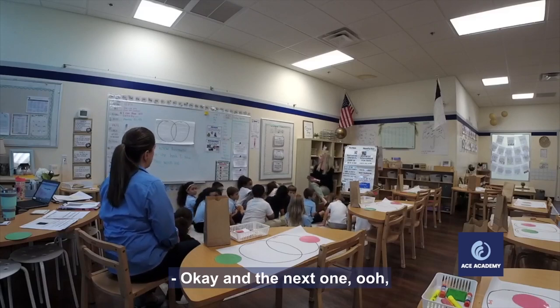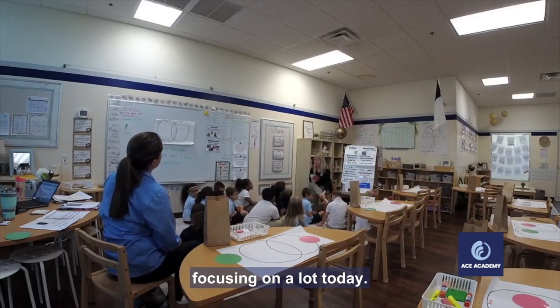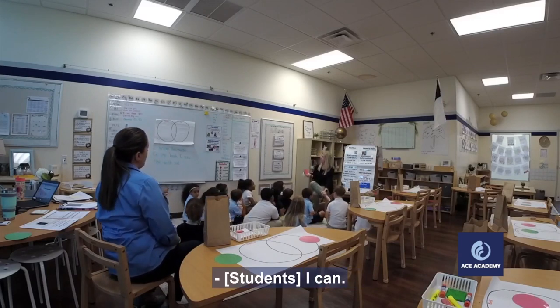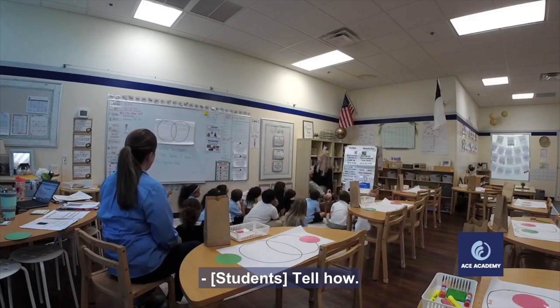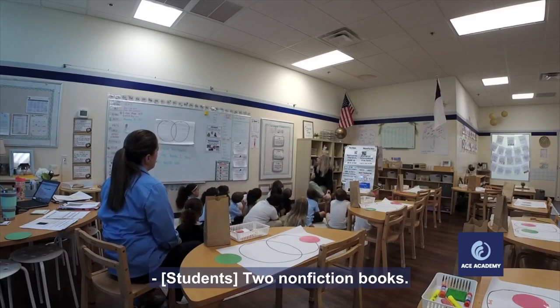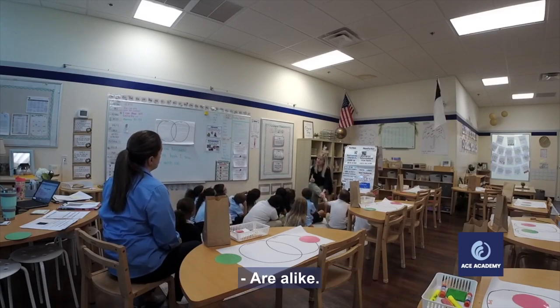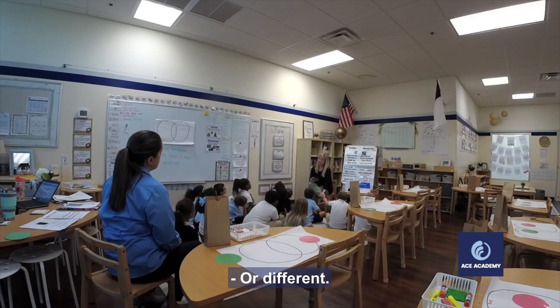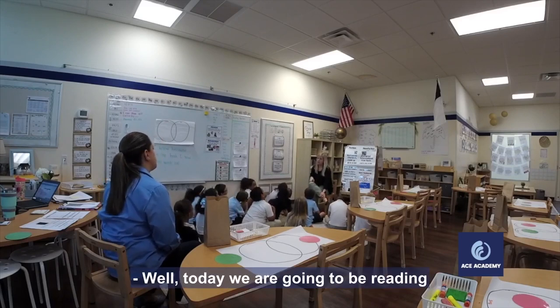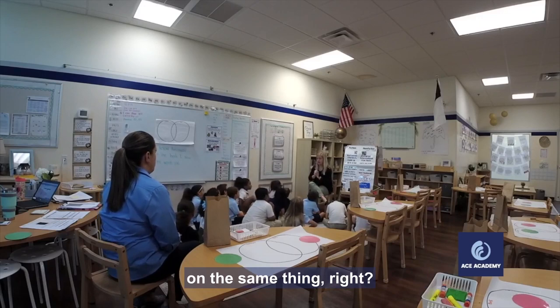Okay. And the next one, this is what we're going to be focusing on a lot today. Are you ready? I can tell how two nonfiction books on the same topic are alike or different. Well, today we are going to be reading two books on the same thing, okay?